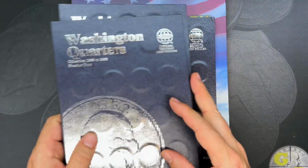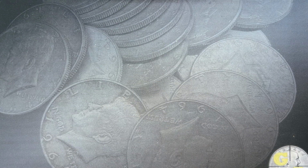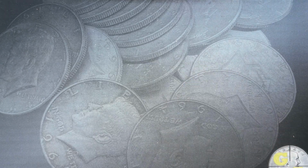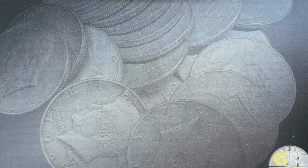Other things we'll be looking for in this hunt is any kind of mint error variety, as well as silver, which would be our 1964 quarters and earlier. So you know what? That's enough talking. Let's jump in to these quarters.